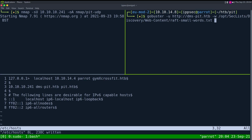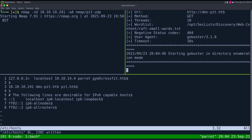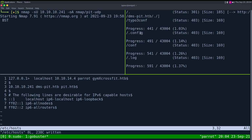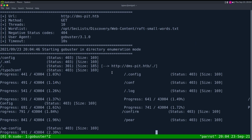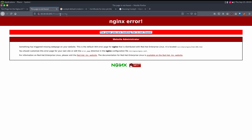So we don't know the extension, so I'm not going to run it with an extension. And we'll do gobuster.out. We need to specify dir mode. dir. There we go. So we have /config. It is giving us a 403. Anything with a period first is looking like it is 403. Oddly enough, wp-config is 403. Is everything here?